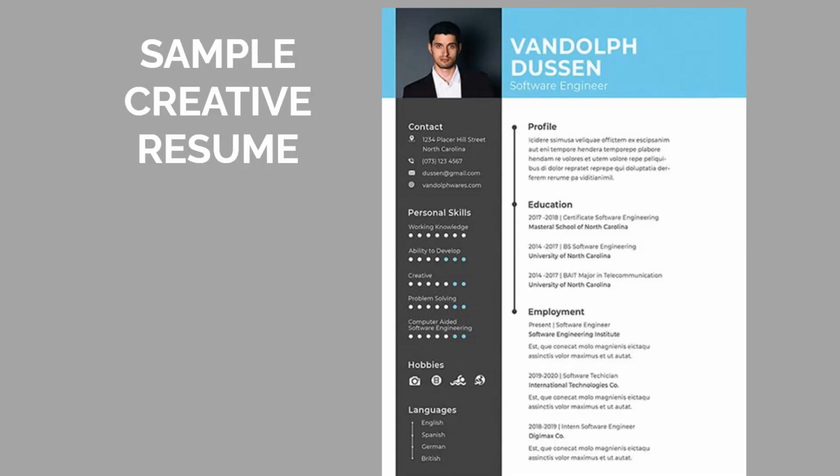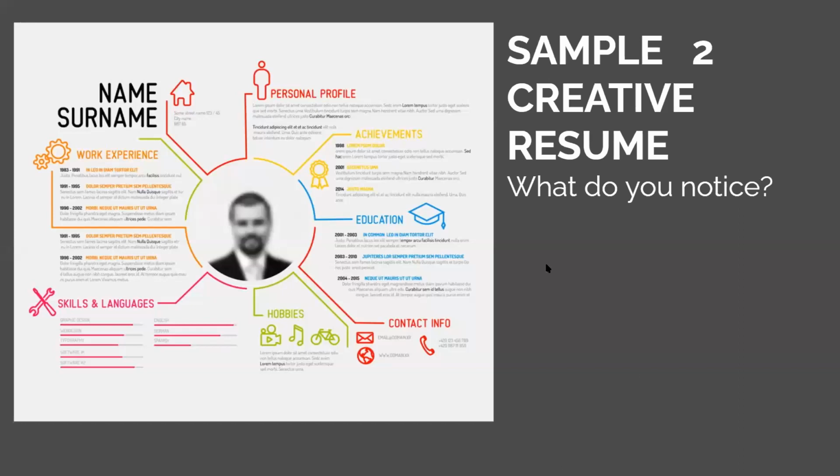And of course, outside of the States, it's standard to use more of the CV, which is kind of like a resume, but it's longer and more extensive. And those have pictures. So it's pretty much the States that doesn't really use CVs. It doesn't standardly have the photo. But you can see here, it is quite different.